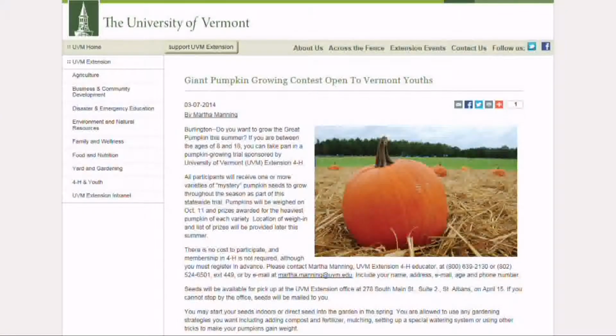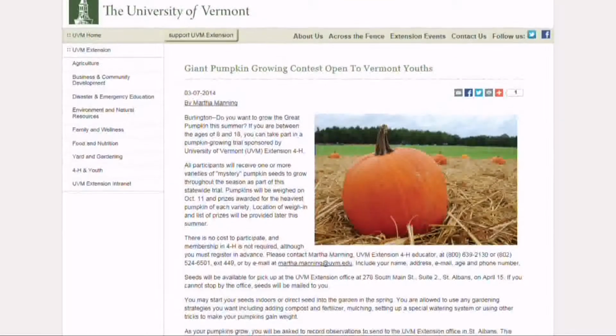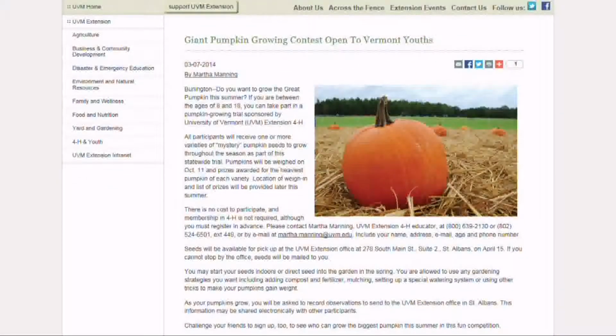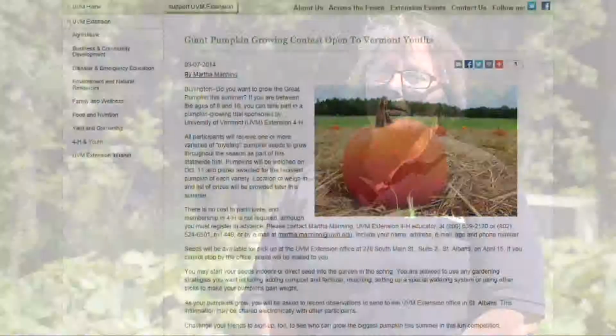The idea is that 4-H provides the seeds, and the rest is up to the kids. The youth with the biggest pumpkin at the end wins. It originally started out as just a simple idea of let's get kids to grow something so they will become interested in growing and gardening and all the skills that come from gardening, and it just kind of went viral. We ended up with over 354 youth from 94 towns in the state of Vermont growing pumpkins.